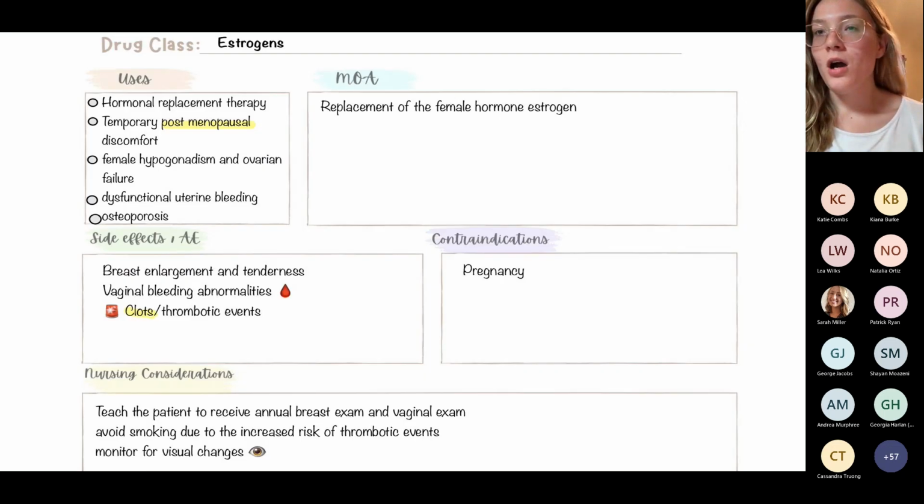Okay. Up first is our estrogens. These are usually used for postmenopausal discomfort. However, your estrogen therapy really isn't the safest around, okay? Why? It can cause bleeding abnormalities, and what's even worse is it can cause clots and thrombotic events, such as your DVTs, pulmonary embolisms, etc. Therefore, it is super important that we teach them to avoid other activities that increase your risk of a thrombotic event, such as smoking. Additionally, this puts you at risk for our common female cancers, breast cancer and cervical cancer. So just keep that in mind.